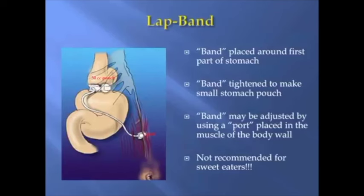And if they're complaining of vomiting, I would actually release the fluid from this balloon. So I stick a Huber needle into this port and I would suck some fluid out, and that releases some of the restriction. Now, if a patient comes in and complains about not losing any weight and basically having no restriction, I would access the port again just like you would a Metaport with a Huber needle and inject some fluid to tighten up this balloon, to inflate the balloon, which then tightens up the opening.